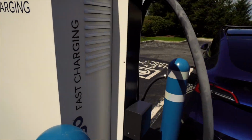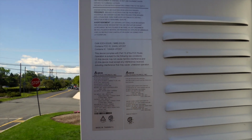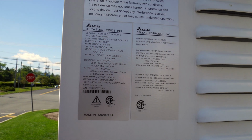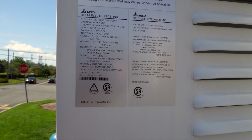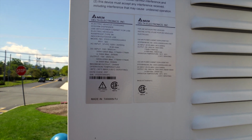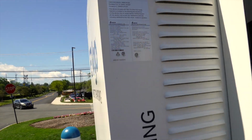But good to have the option at least. All right, so here's our stats here. We've got a Delta, output is 150 to 950 volts, 500 amps, plus 200 amps, 175, 170. Oh, yeah, that must be split. Okay, or 500 amps max at 350 kilowatts. So maximum output 350. Okay, yep.